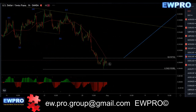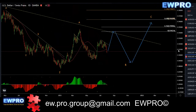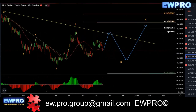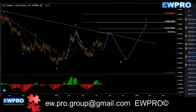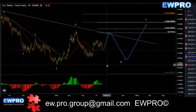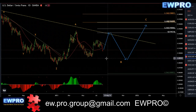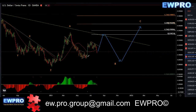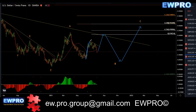Looking at the U Sheffy. So this one here, I'm looking for an A, B, C in here. I'm looking for that C up. We've crossed down in here. We can really only look for buys. Why this? We're still in this impulse here. So we really can only look for buys.